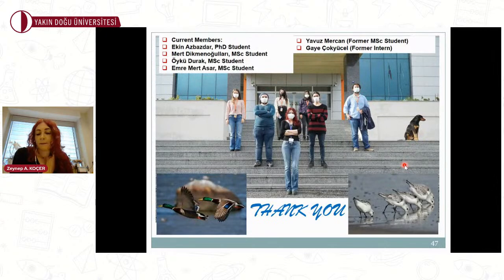But the biggest thanks go to my students because they do all this work in the lab. I have quite bright young people. This team of people are doing all the work that I presented here. So Ekin, Emre, Mert, and Öykü are my active students, and these girls were interns in my lab before. So with that, I would like to get your questions.